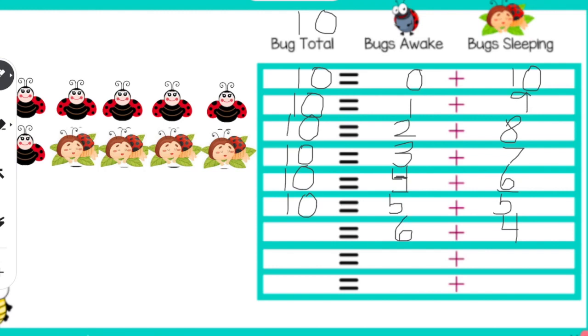How many in all? Show me your fingers. Oh, finger flash that number to me. It should be a 10, a 1, and a 0 because there are all bugs still in my group. Let's wake up another one. Ready? Whisper it with me. Wake up, wake up, wake up. Oh, that ladybug is awake.